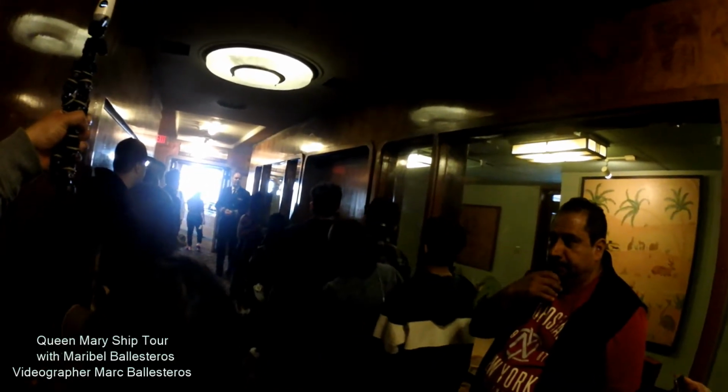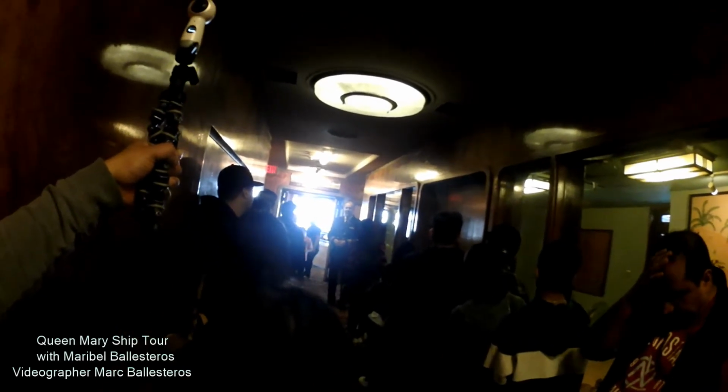In very rough weather, these doors were locked and nobody went past this point, because in the rough North Atlantic, the waves could reach these windows. We are 65 feet above the waterline. Gives you an idea of how rough the North Atlantic can get.